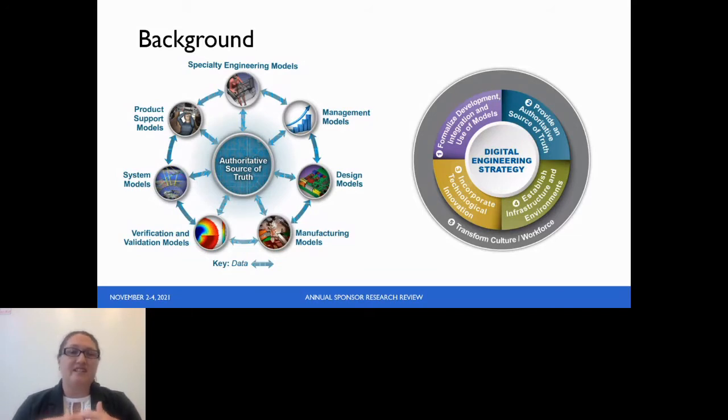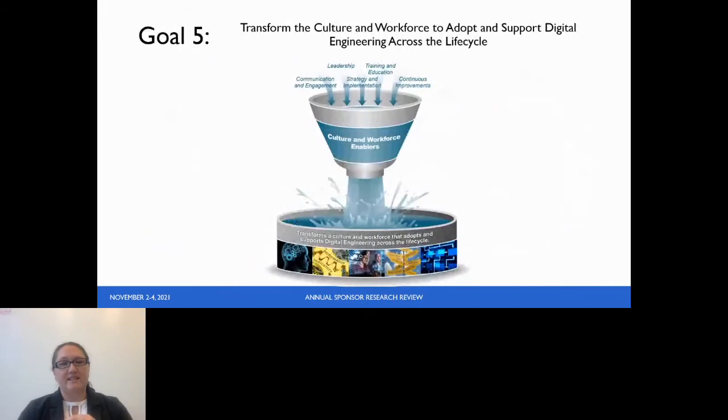And not just the engineers or the systems engineers, but there are some baseline skills that everyone's going to need. And so really this task is designed to create a simulation environment that can be used for education and training so that it's not, I'm learning from a picture of a PowerPoint, I'm actually interacting with models and simulations to gain those skills. And again, so this is goal 5. This is the space that we're working in about that workforce transformation.